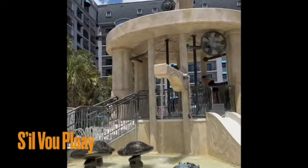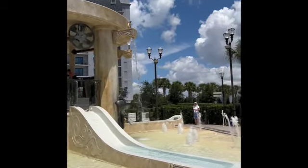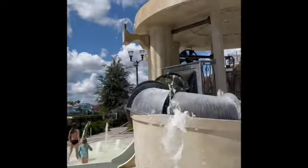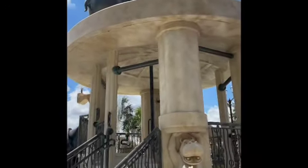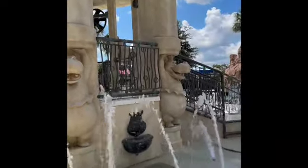The second is S'il vous plaît. This is for kids. It's a water interactive area, with several slides and water features. My kids absolutely love this. I think it's the perfect size, right next to the main pool. And if you look closely, you can see that it is inspired by European fountains and also the dancing elephants from Fantasia. So I think that's a pretty cool Disney touch there.